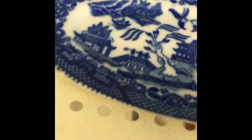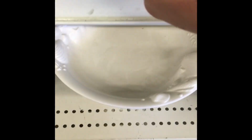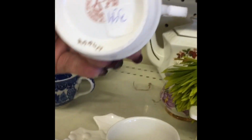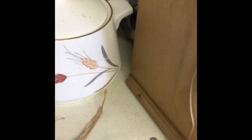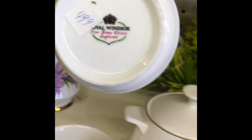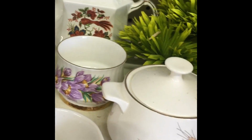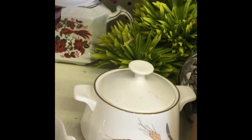It's another blue plate. It's more like a serving dish size one. I liked the gold rim on this set. Royal Windsor. Definitely a cute set, but a little pricey, of course.